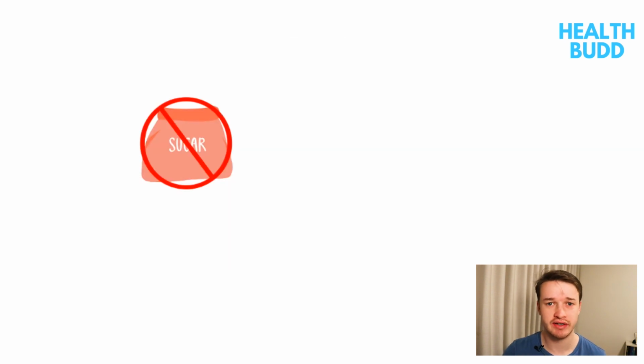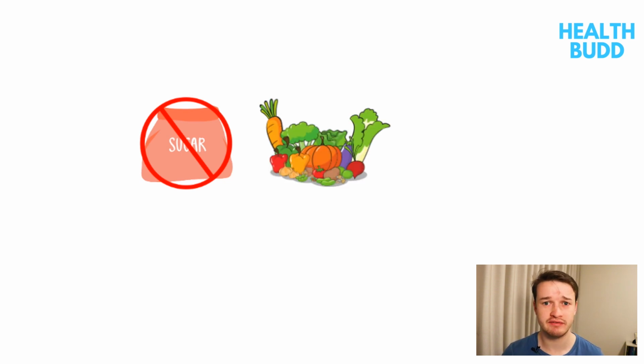The next is our diet. We want to try and remove sugar from our diet, allow our taste buds to reset, and too much sugar is not good for our health anyways. We also want to try and eat 5 different coloured vegetables every single day.